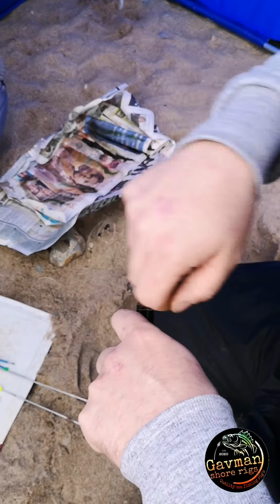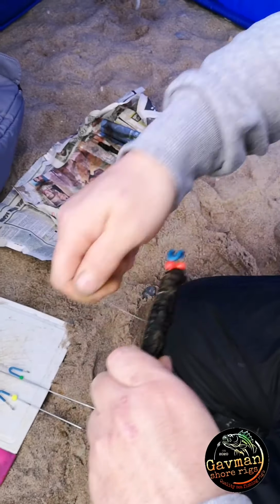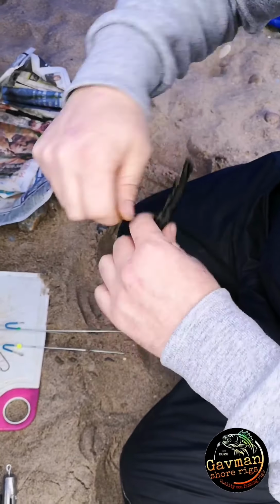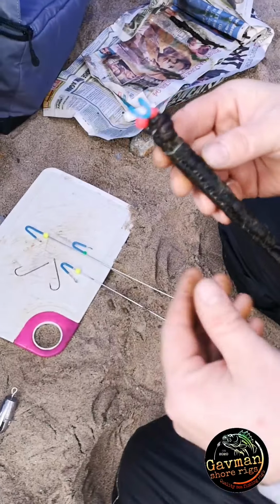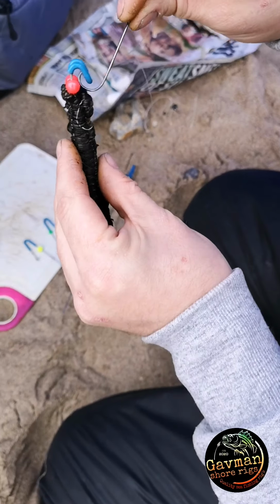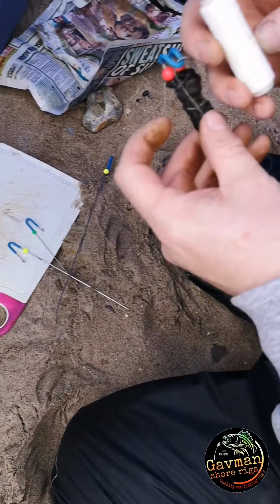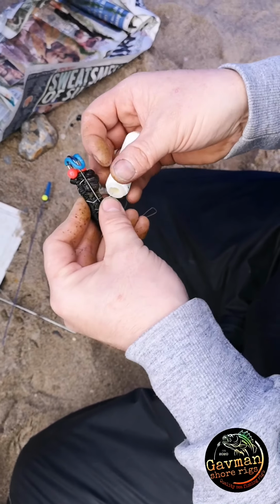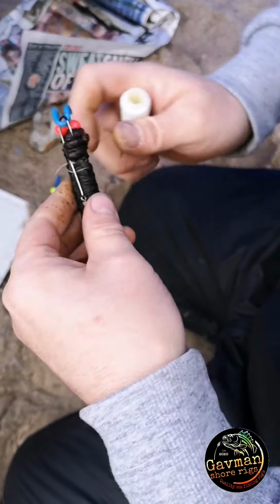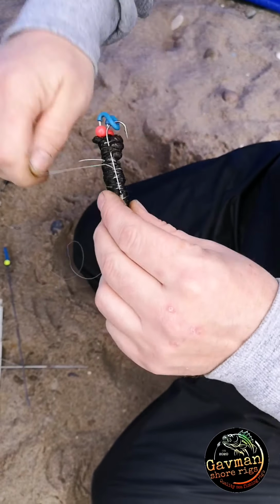So we should bind these on loosely. So then, with this little cut out or loop bit, we can put the first hook up into there. And then again we shall bind that into place with some more elastic.